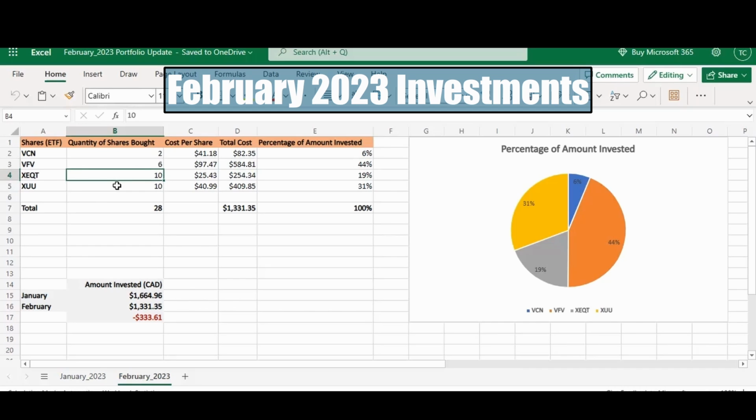I bought 10 shares of XEQT. The cost per share was $25.43. The total cost, $254.34. And this is 19% of the amount that I invested in February. I bought 10 shares of XUU. The cost per share was $40.99. The total cost, $409.85. And this is 31% of the amount that I invested in February.